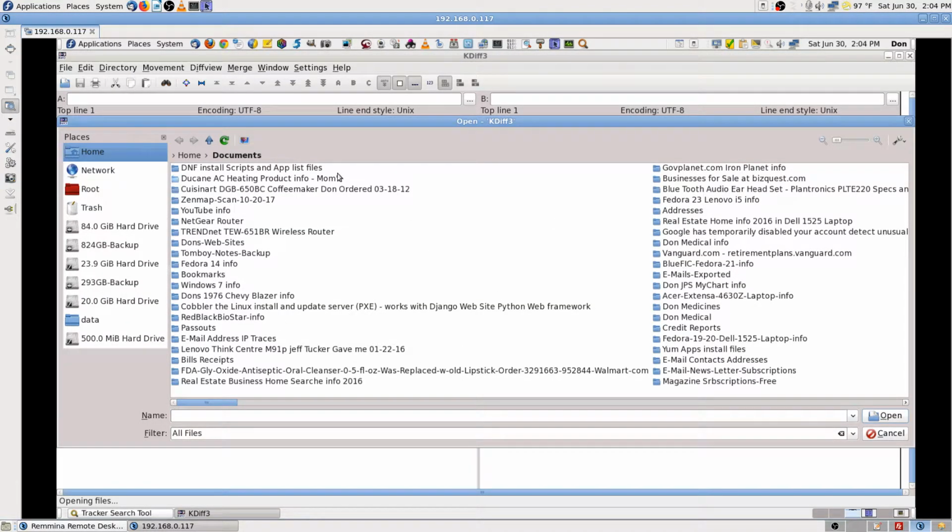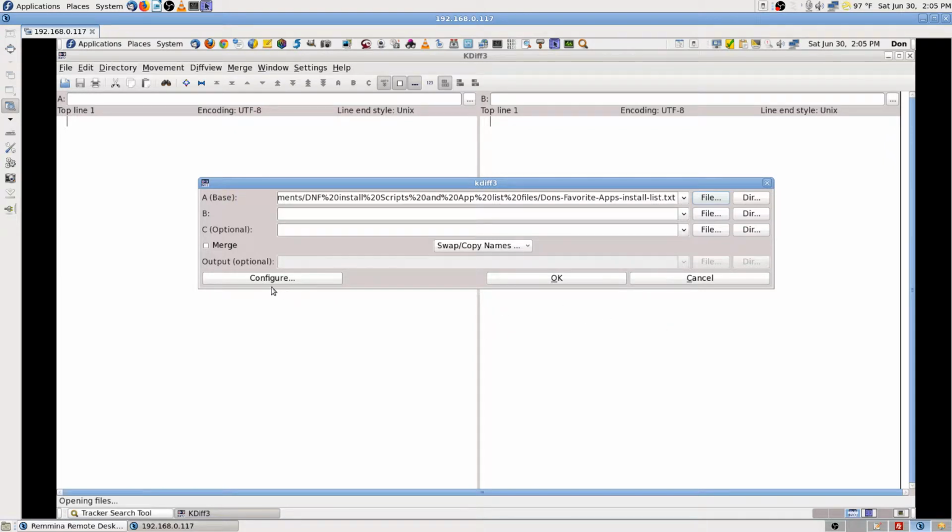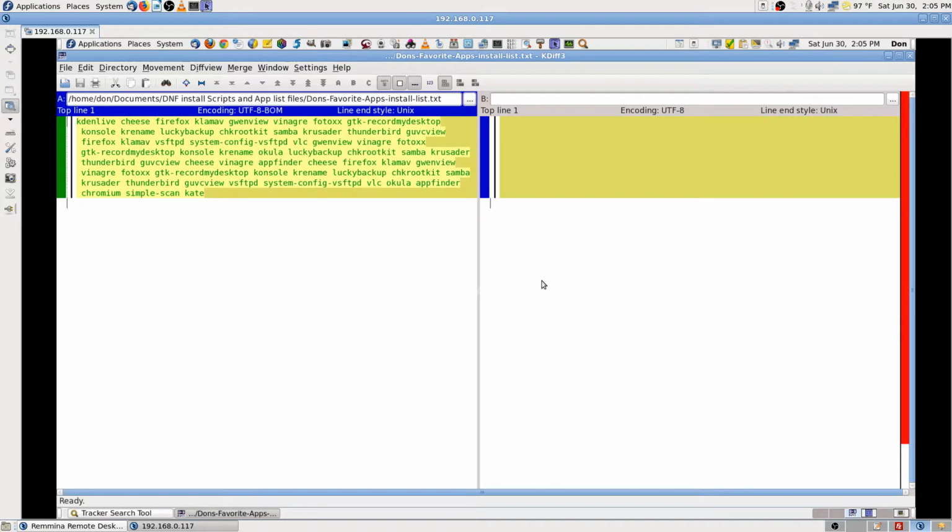Documents, DNF, not that one, the one with everything in it. Okay. If I mess it up, I have a backup over here on my main machine. So, okay, so it's really not going to do anything, I don't think. Let's just look at some of the basic stuff.